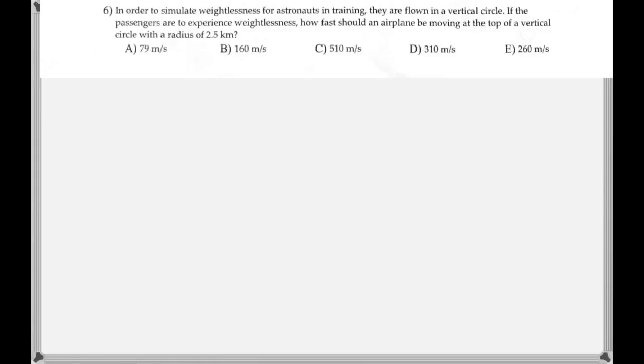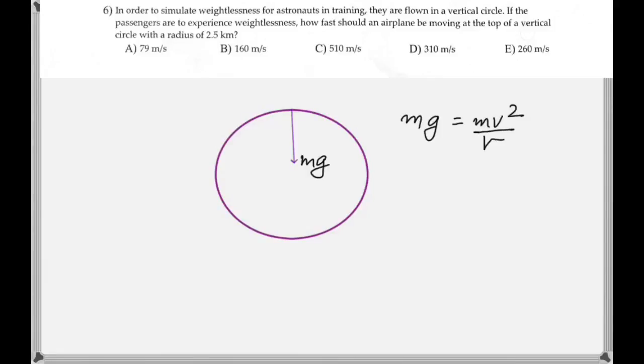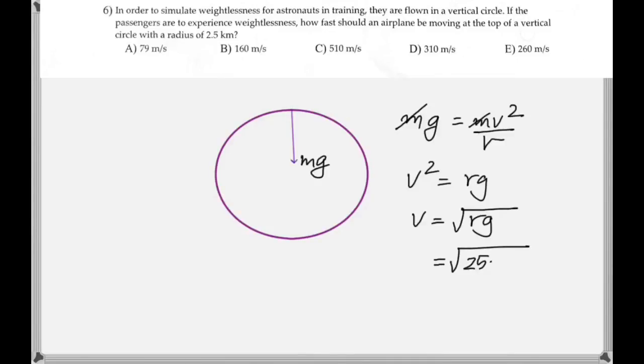Question 6. In order to simulate weightlessness for astronauts in training, they are flown in a vertical circle. If the passengers are to experience weightlessness, how fast should an airplane be moving at the top of the circle with a radius of 2.5 kilometers? Now, it's a vertical circle. When anything moves in a circular path, the force acting on it is the centripetal force. Now, at the top of the path, if it should be weightless, then its weight is exactly equal to the centripetal force. So mg is equal to mv squared by r. Masses get cancelled, and we can calculate the speed as 160 meters per second.